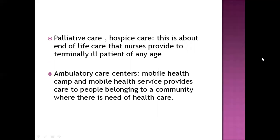Nurses as a palliative and hospice care provider, they provide care to end of life people, the people who are at end of their life due to terminal illness. That people can be of any age. Who is at the end of the life, nurses provide care to them. They try to fulfill, at least try to fulfill all of their desires, all of their wants, and make their needs possible as much as they can.